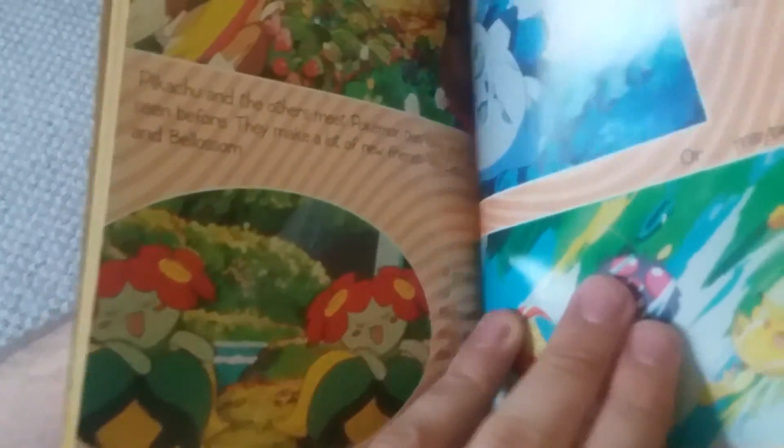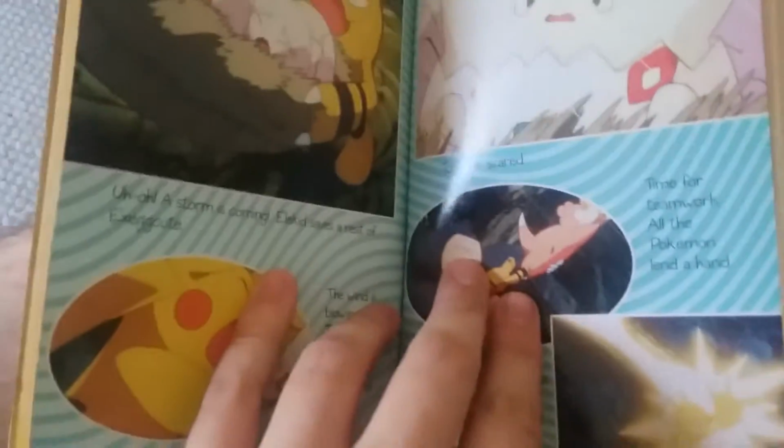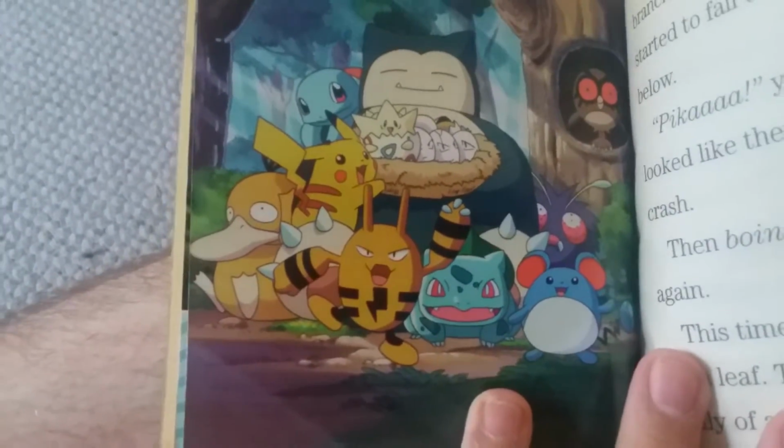See, one of the cutest things I love in this one is the dancing Bellossom. Oh. Now that's awesome. All right.